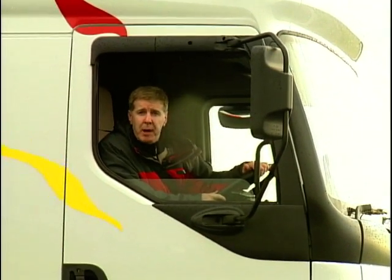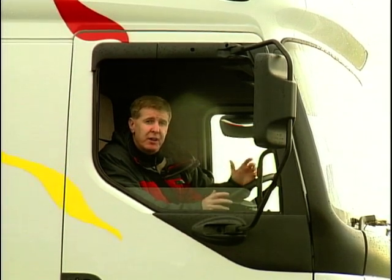This long distance premium with the privileged cab and the OptiDriver gearbox just goes to show how this vehicle's evolved into a first-class driver's vehicle and should prove a big hit with many drivers.